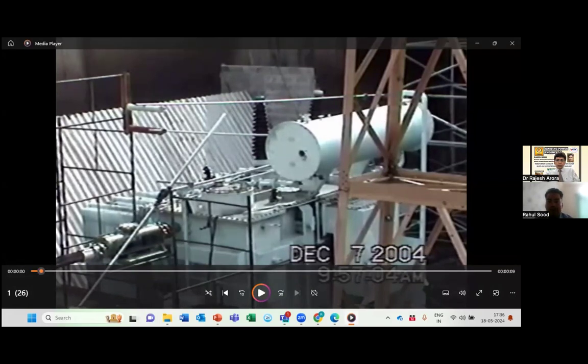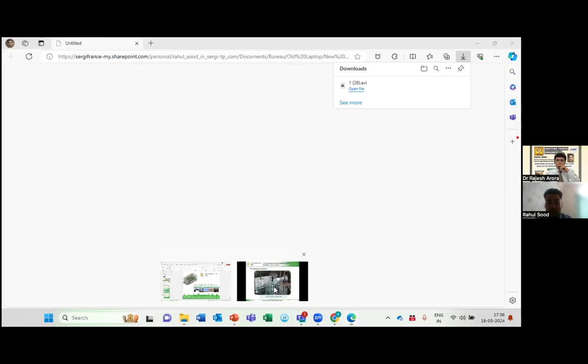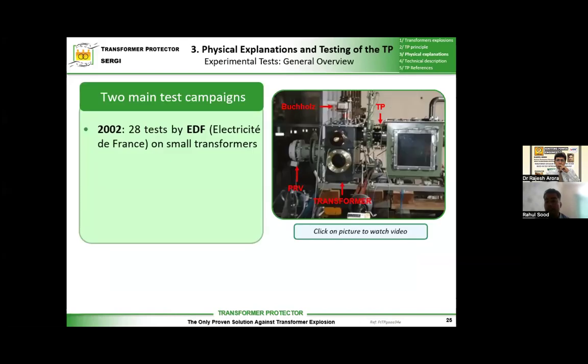So this test is actually one of the live tests, and before that we did one in-house test, because when we were getting ready for these live tests, there was not even a single software which could cover the parameters of a transformer explosion. So before taking the system to the lab, we worked on a simulation, and we wanted to test that simulation, because these tests are quite expensive, so we should have some results in our hand based on our research, so that we can take our system to the lab. So this is one of the in-house tests which was conducted.